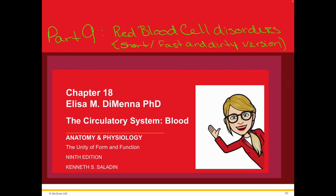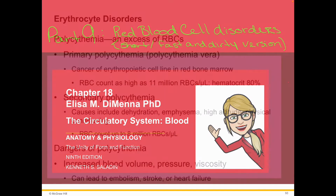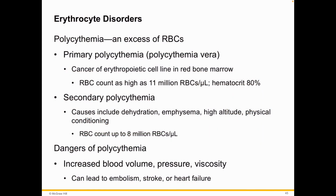So these are just some of the red blood cell disorders. It's the short, fast and dirty version of just some of the basic ones to know or just have a heads up on, especially before you hit the patho classes. Okay, so let's go ahead and get started. Let's just talk a few minutes about erythrocyte disorders.